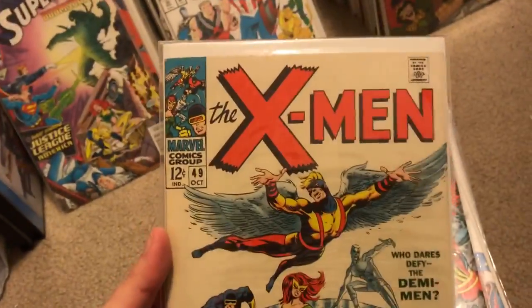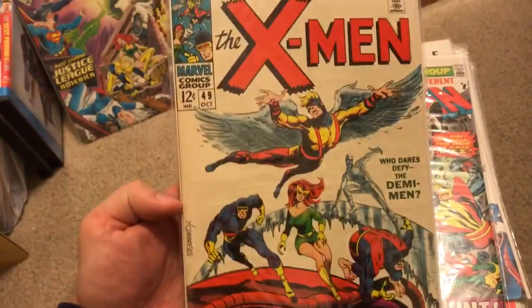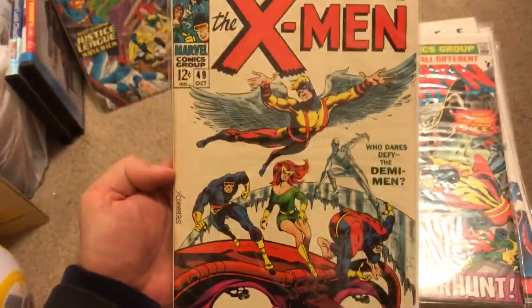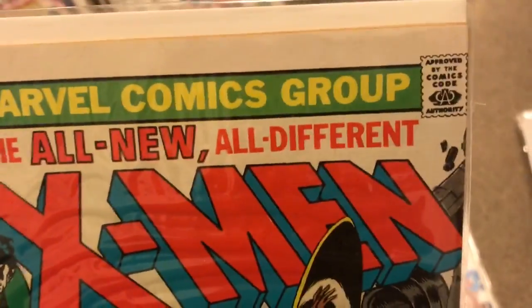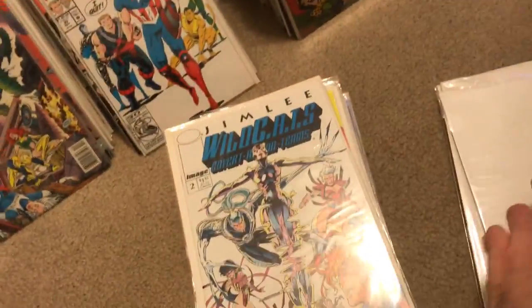And then we've got X-Men #49. This is the first appearance of Polaris, and a beautiful Steranko cover right there, absolutely lovely. And you can see the condition right there, the corners. But love that one. And this is the death of Thunderbird. It's X-Men #95. I'm going to try to show you the corners as much as I can, condition-wise. Spines look good on that one and the previous one too.